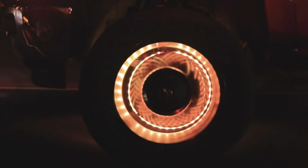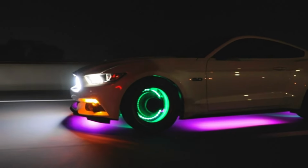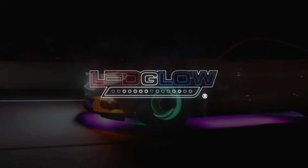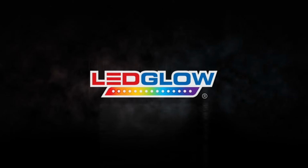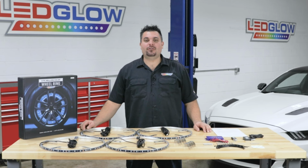Number 1. Transform your wheels into a dazzling spectacle with the LED Glow 4 PC 15.5-inch million color LED wheel ring accent lighting kit. Designed to fit wheels with 15-inch brakes, its heavy-duty and versatile build ensures durability and easy installation. With waterproof light strips, enjoy vibrant colors in any weather.